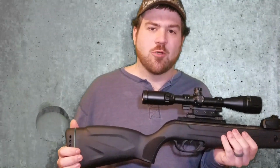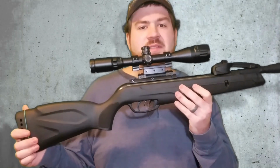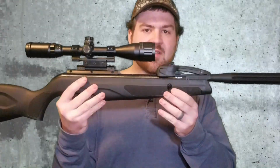Instead of taking the gun outside and then shooting from room temperature, I left it outside for about an hour to get everything to the temperature of outside before shooting. That way we could cross the temperature off the list and then see what really happens with a break barrel. And this is a gas ram piston gun, as you see.